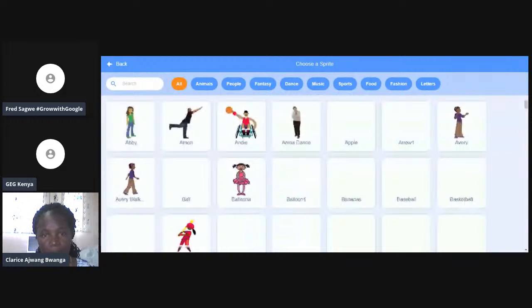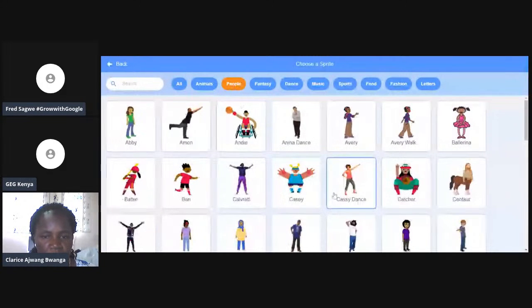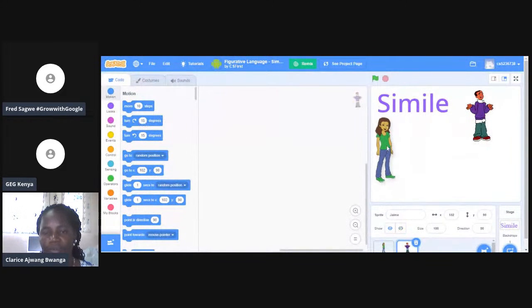And then from here, I will say maybe I want Abby to be talking to, let me check. Let me go to people. Let me check who Abby can talk to. Maybe I take Appa, or maybe I take Jamie. So you find I already have two sprites here. These are the people that we really want to work with.